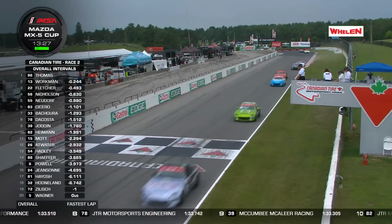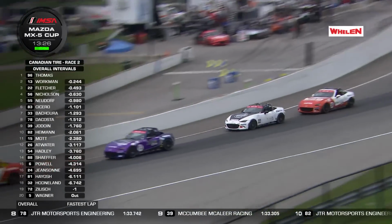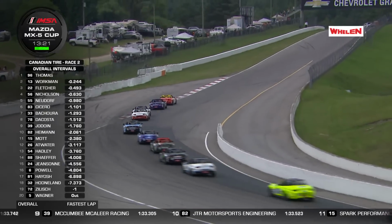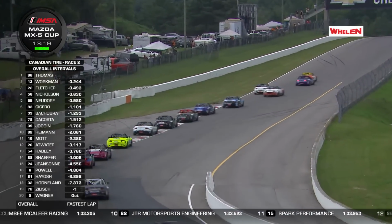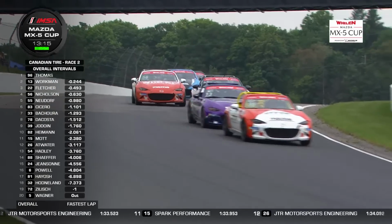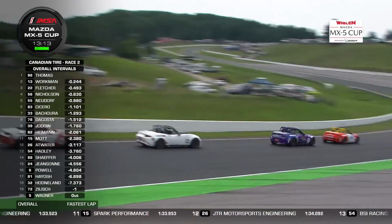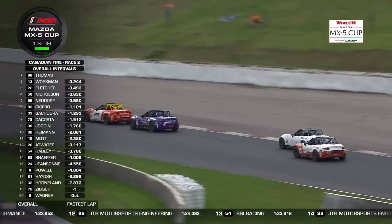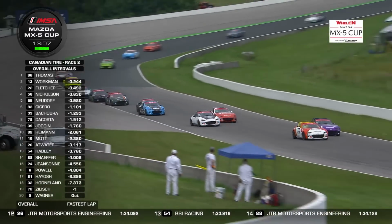What a weekend it's been for the championship contenders. What a weekend it's been for whoever's leading the championship in the race. It's certainly not the desirable place to be when you come into CTMP, apparently, for this series. But with Gresham Wagner taking a maximum of 110 points for his 20th place finish, it means that, well, the field will space out. We know that.